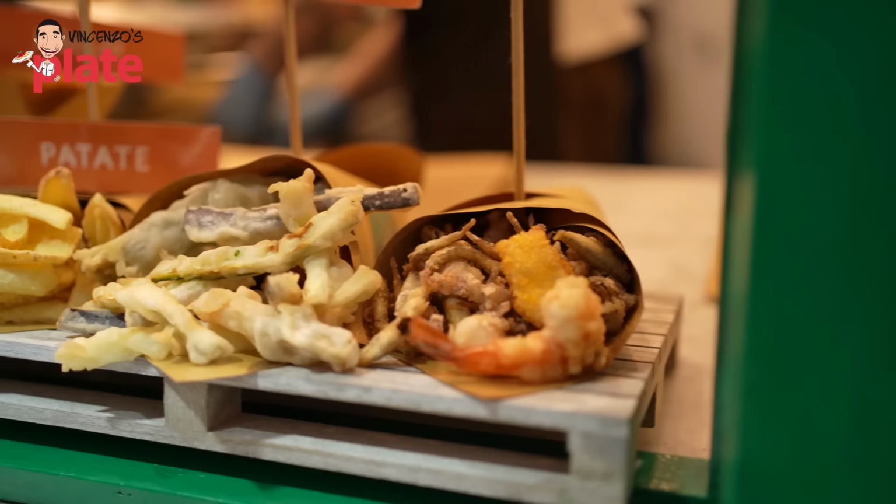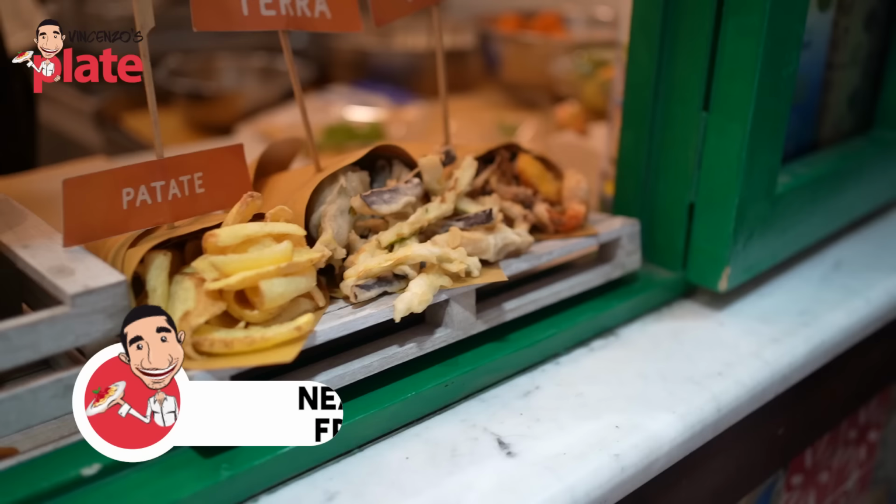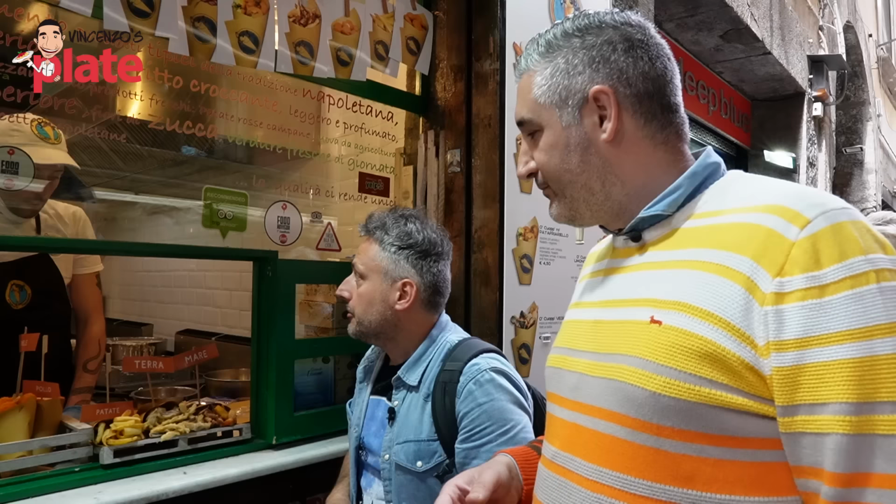Where are we now, Gigio? This is a place where you can buy coppo. Coppo is a cup. Something fried. Yeah, it's like in England you get fish and chips. Here in Naples we get coppo. We're getting the fish and chips from Naples.